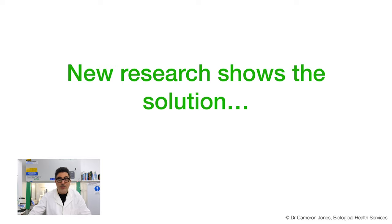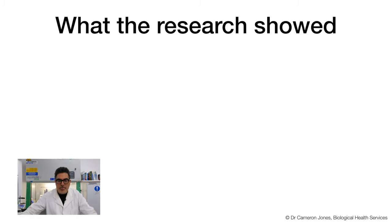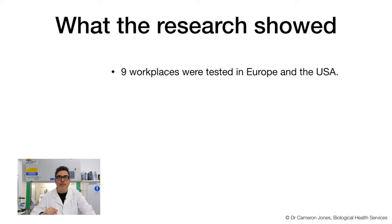Now, new research shows a very significant and plausible and practical solution which can be applied. I want to refer you to this excellent paper which came out on June 29th, again in the preprint server medRxiv, and this is talking on sentinel coronavirus environmental monitoring. The aim here is to use environmental swabbing to identify those locations that are probably hiding individuals who are carriers of the coronavirus, but they might not have been tested yet. And so, what did this research show? Well, I'm going to summarize it for you now. And I'm going to give you some practical tips that you can use to identify these high-touch surfaces that you and your cleaners should probably pay particular attention to.